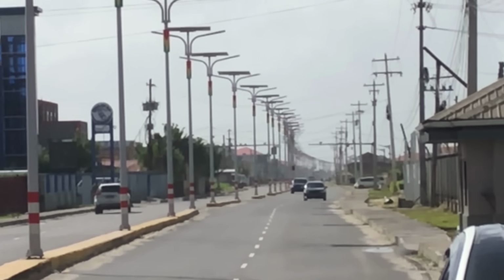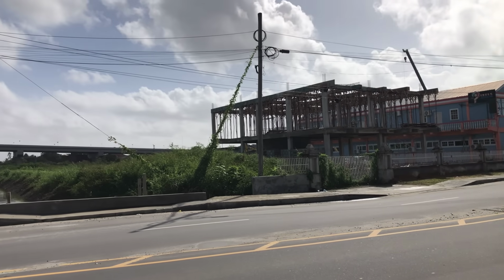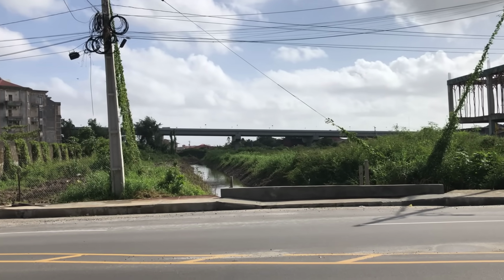That's looking east along Red Road. And that's what the bridge looks like from Red Road.